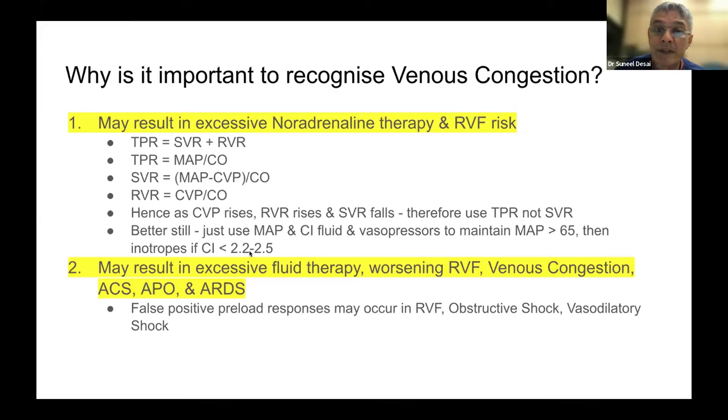So it's better to just look at mean arterial pressure and cardiac index directly and the determinants of them, rather than trying to titrate noradrenaline to SVR. That SVR is a derived variable, and it's not accurate. It has a very wide range of normal ranges, and that actually varies according to blood pressure and cardiac output. So what you should do is just use fluid and vasopressors to maintain a mean arterial pressure above 65, and then only add inotropes to maintain a minimum cardiac index and not overdrive the heart.